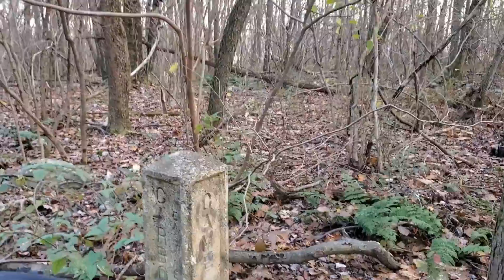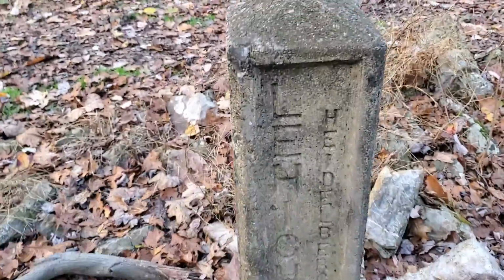And we got another marker. Got Carbon County on this side, Game Lands again, and Lehigh County on this side. And this one's actually pretty well intact yet. So we're going to leave that.